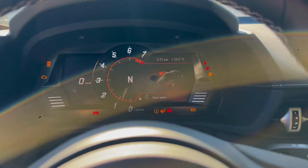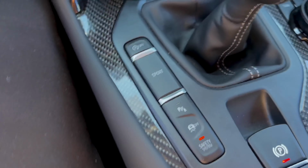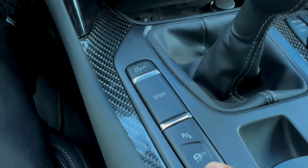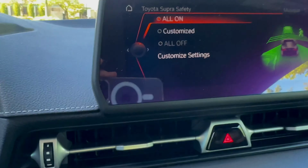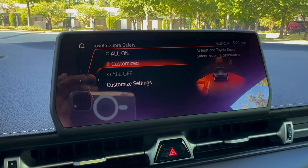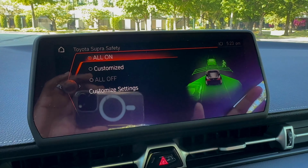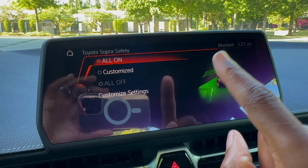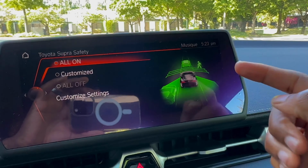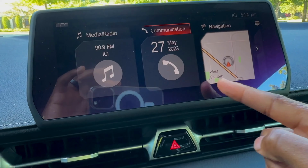So it just started up, and that's the sound that it basically makes. Here, you can see you have some controls. It's the safety system, so if you press it, you can see it shows whether all safety systems are online, and if you want, you can customize it, and you see how the graphic changes. I'm just leaving it all on, and you can see it's able to detect pedestrians and traffic ahead, and it's able to detect your blind spots as well.